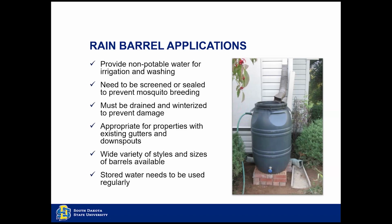Maybe the best uses would be irrigation and some applications of washing, whether it's the patio or getting mud off your boots, those types of things. And then if you want to step it up a level, you can use it for gray water applications, like flushing your toilets and things like that.